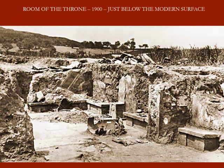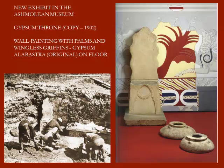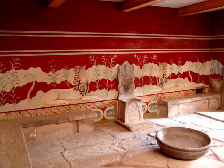On the east side of the Long Corridor, a room with a single-piece carved gypsum chair or throne and gypsum benches was found, with an adjacent sunken area later called a lustral basin, at first called Ariadne's bath. Frescoes of wingless griffins still adhered to the walls, and carved stone alabastra sat on the paved floor. You can see two of them on the right here. And here's a picture I took in 2005.